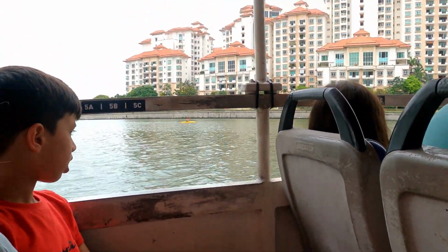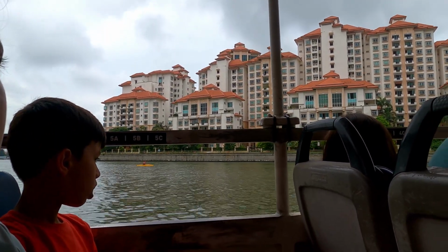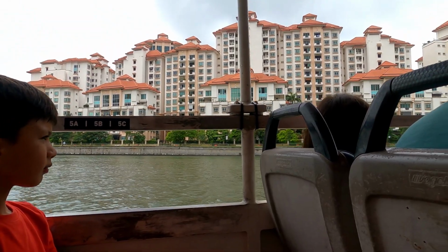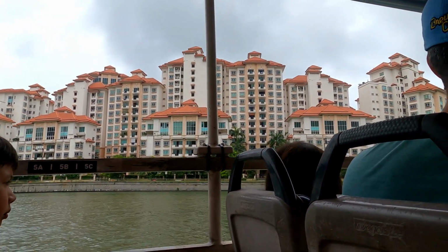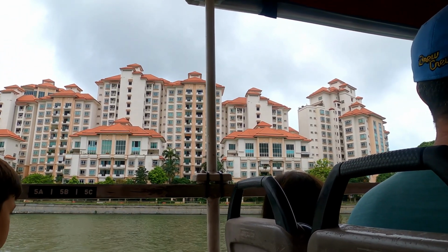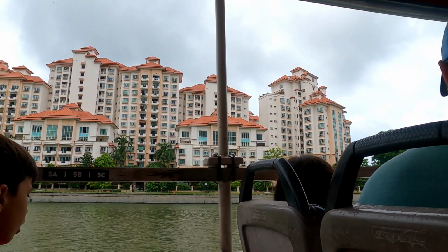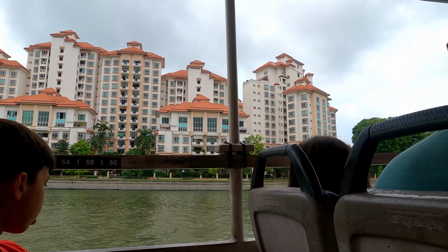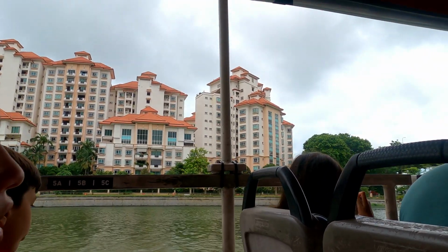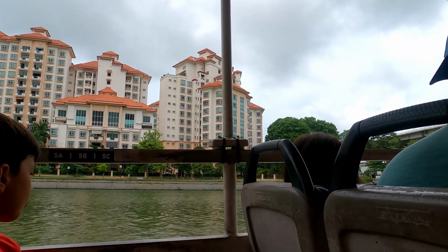Okay, now let's talk something about our housing in Singapore. In Singapore, we have 2 types of housing. What you see on your left here, these are private housing. Apartments like this, we call it condominiums. Then we have semi-detached houses, terrace houses, bungalows, villas, and so on. This comes under the private housing.